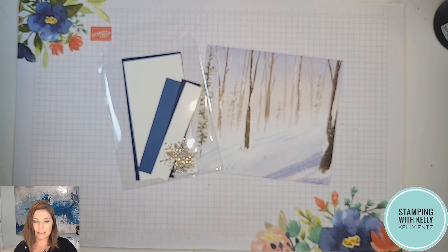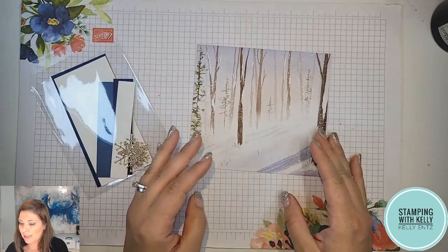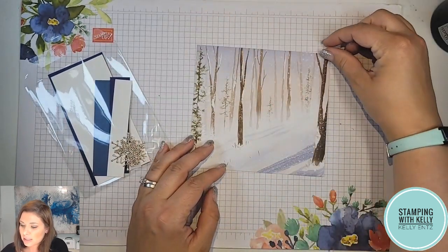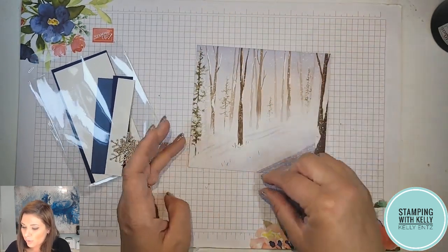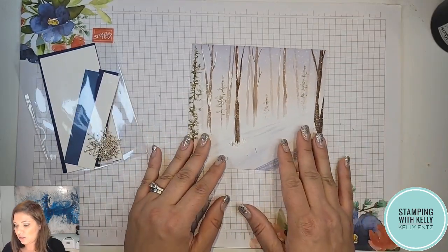This designer series paper was just too gorgeous. I did not want to cut into it. I wanted to use all 6 inches of the width of it. And then instead I just cut actually a half an inch off the top or the bottom, whichever one was more boring for the design. And we could do without that.